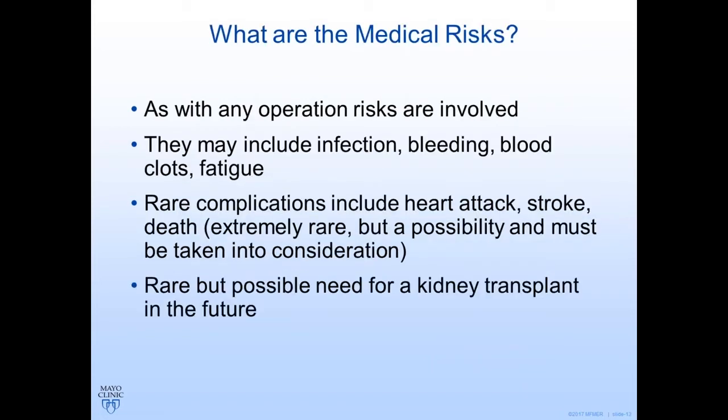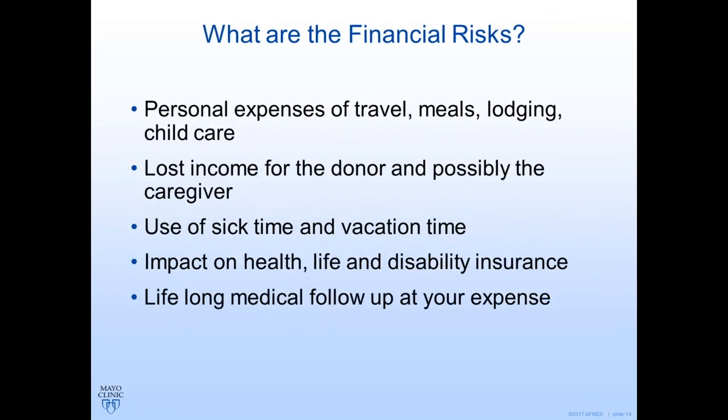The medical risks are pretty universal with any operation. They may include infection or bleeding, blood clots, or fatigue. Rare complications can include a heart attack, stroke, or death. These are extremely rare, but the donor has a right to know they're a possibility and must take them into consideration. And there is the rare but possible need for a kidney transplant in the future if the remaining kidney were injured or something happened to it in years to come.